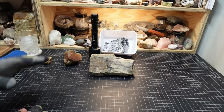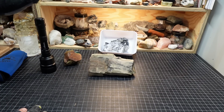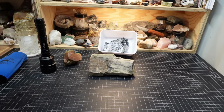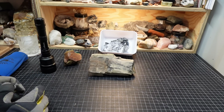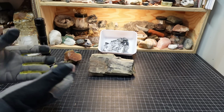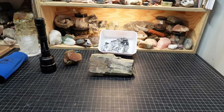Maybe some day I'll be able to get my own shortwave UV light, because I would like to do more exploration into the UV reactive minerals. We've done some of that here on the channel, and especially coming in the wintertime, I have a significant collection that I would love to look at under a shortwave light. So very cool to see. I dig it.